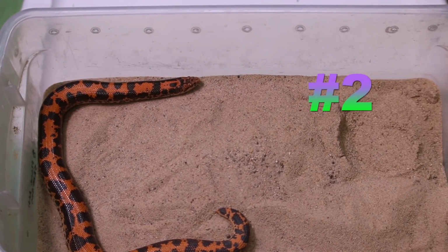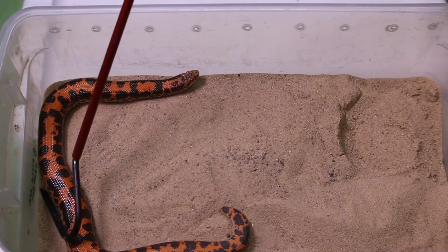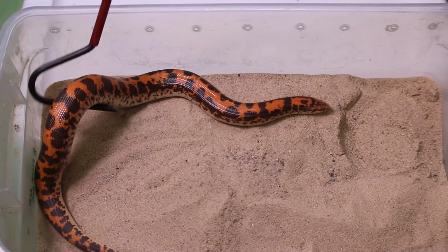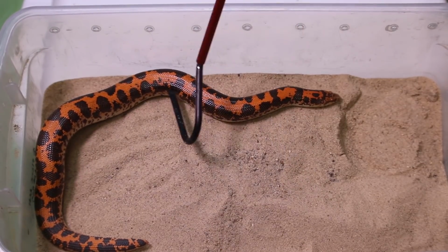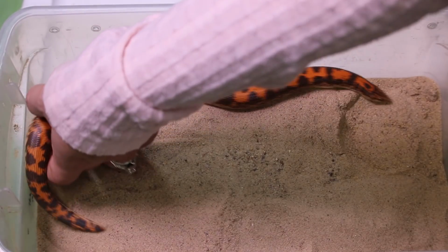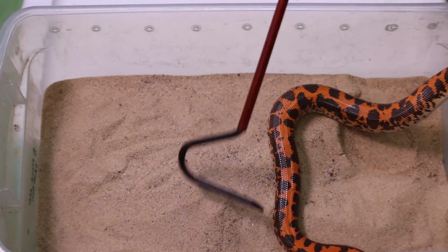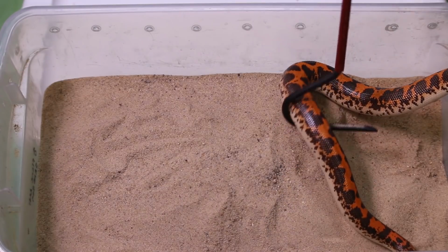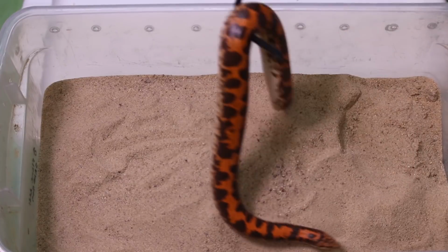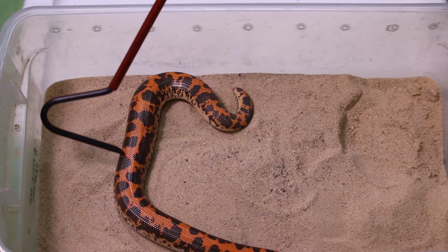Number 2 on my list is the flame. I think that this is pretty self-explanatory. They are called a flame because they're beautiful, bright, and orange. And duh, I like them because they're freaking awesome. Look at that. Look at that. It's a beautiful animal. I really, really like this morph. I tend to like bright, high contrast morphs. So this is one that I particularly like quite a lot. So number 2 on my list is the flame.